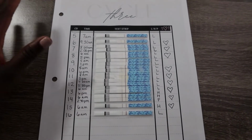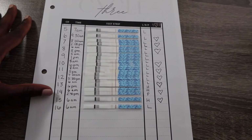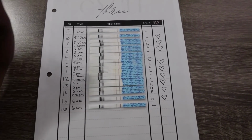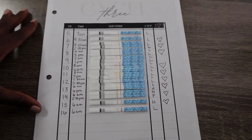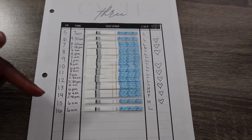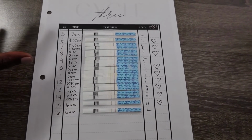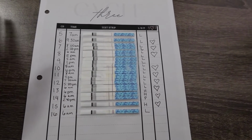Okay, friends, we are back. I am currently on cycle day 16. That last test that you saw was from cycle day 14. But I just wanted to come and show you guys what my test strips are looking like. I'm thinking that I am all done testing, just because from reading research and watching videos, once you get your high and peak, you really don't need to continue testing. So I am going to be saving the rest of those strips. That box came with about 50, so I still feel like I have about 20 or more test strips left.